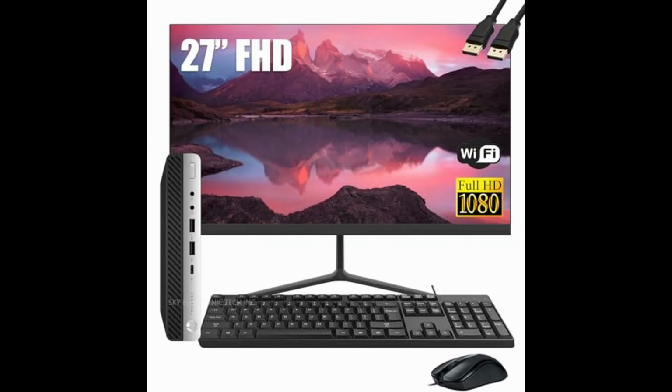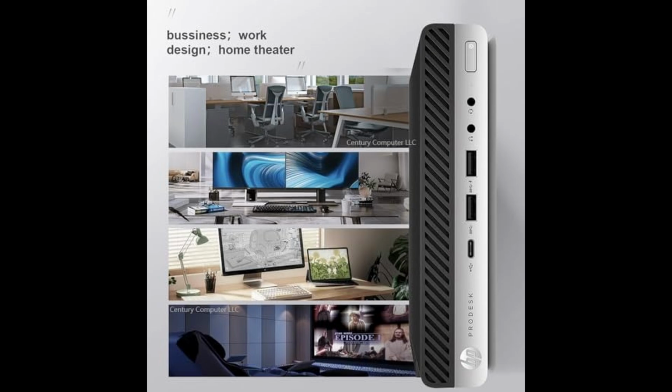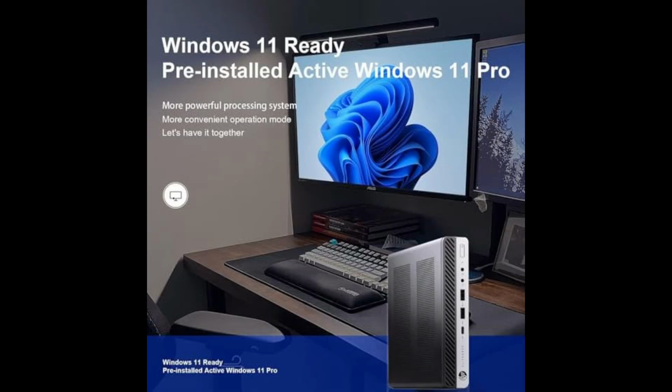Running Windows 11 Pro on this machine feels appropriate rather than forced. Security features, device management options, and productivity-focused enhancements make sense for professional users, and the system handles the operating system without feeling sluggish. Navigation is smooth, updates install without drama, and the overall experience feels polished rather than compromised. This is important for users who rely on their system daily and cannot afford downtime or instability.